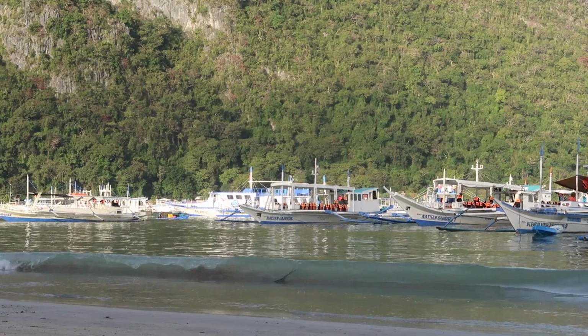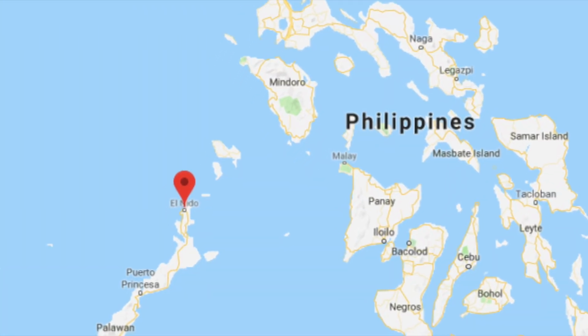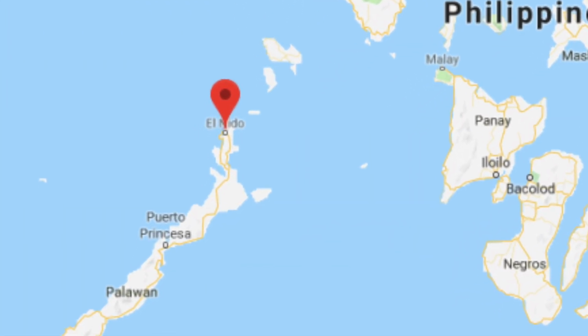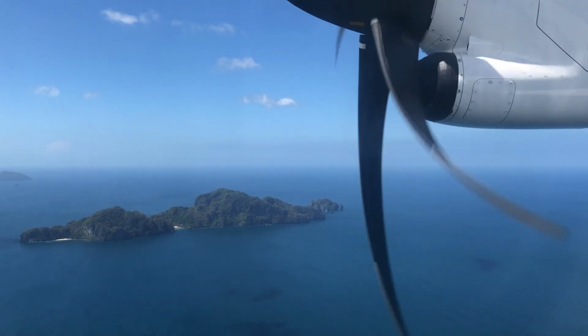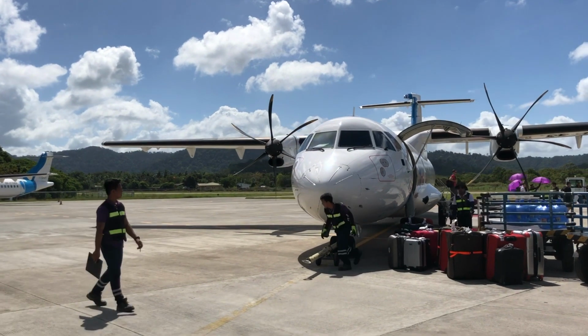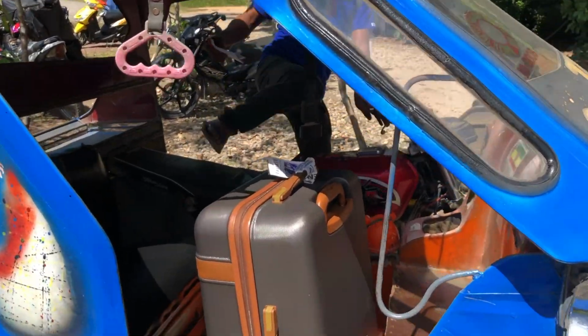Staying in El Nido is one of my favorite parts of my recent trip to the Philippines. El Nido is at the north of the island of Palawan, and there are two ways to get there. You can either fly directly into the airport at El Nido, or fly into Puerto Princesa and take a 4-hour van ride to El Nido. I chose the former.